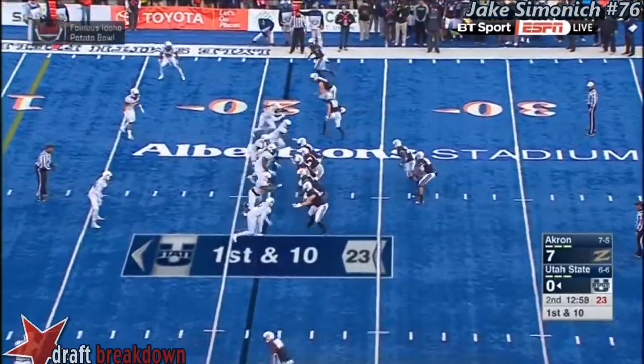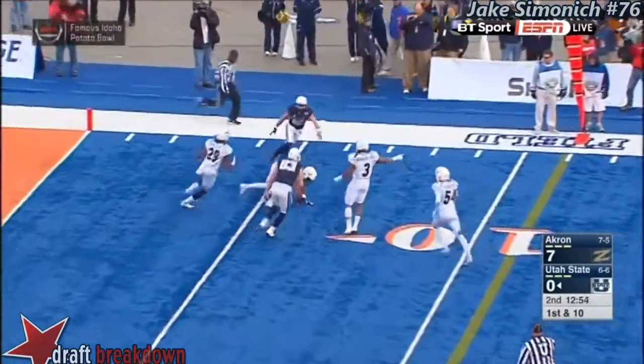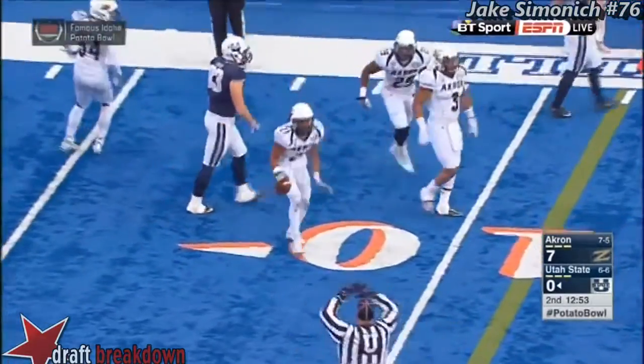Keaton looked to the sideline, gets the snap. Quick drop, sees pressure, throws high, picked off. Right on his knees down there, but the interception.